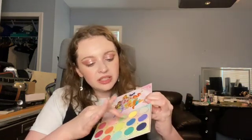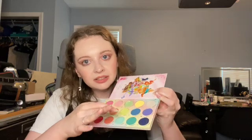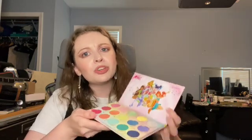Actually, now that I think about it, maybe not another yellow, because I think that Solaris and that Zenith color would go so pretty together. I'm going to have to pull this out and play with it again. There's a lot of palettes I need to pull out and play with again, but I really need to go and pull this one out.